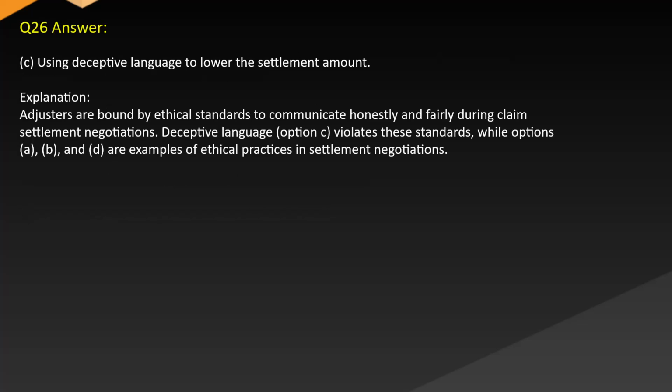Answer C. Using deceptive language to lower the settlement amount. Explanation. Adjusters are bound by ethical standards to communicate honestly and fairly during claim settlement negotiations. Deceptive language, option C, violates these standards, while options A, B, and D are examples of ethical practices in settlement negotiations.